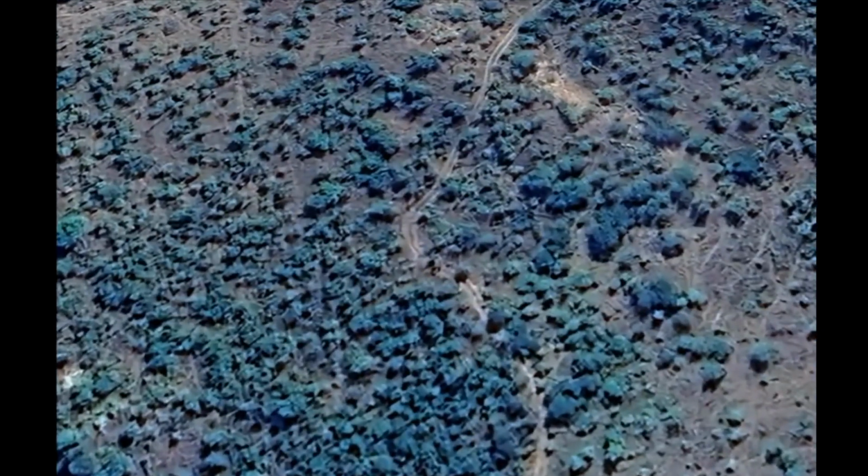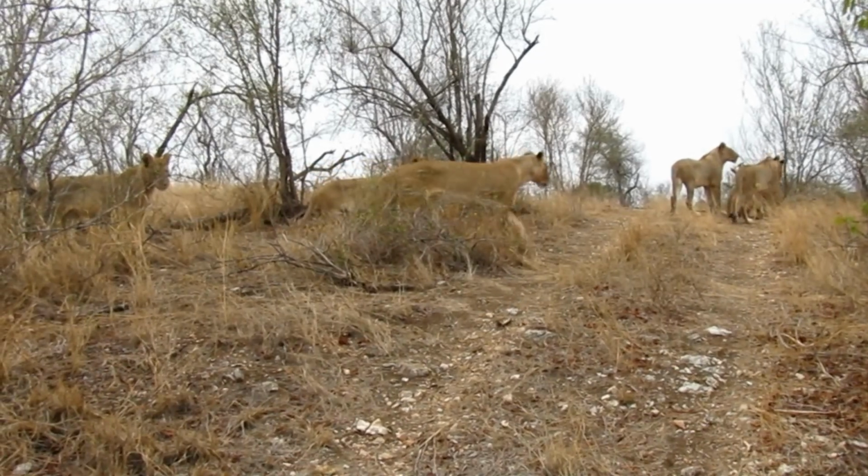Carrying on from where we left off last week with the lions, they spent most of the day just sleeping and we picked them up in the afternoon just as they were getting going again.